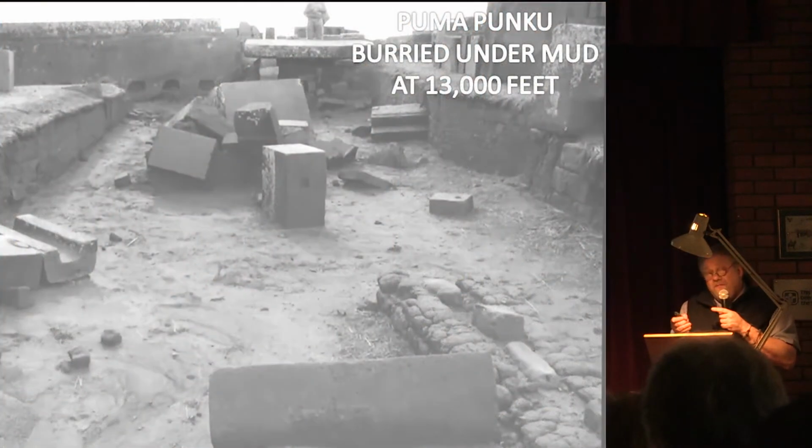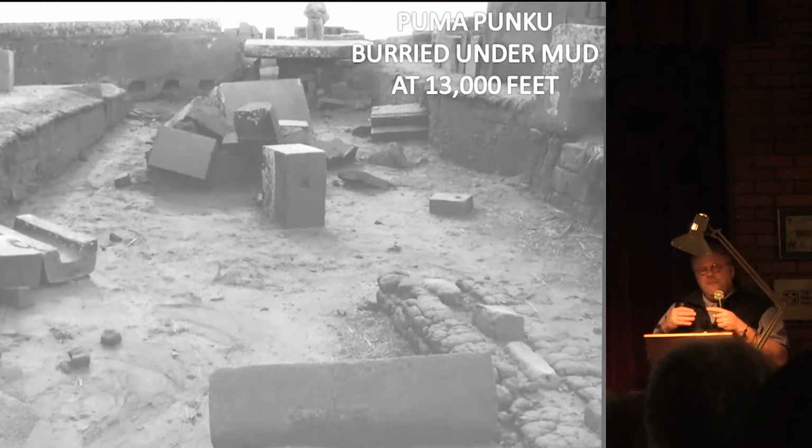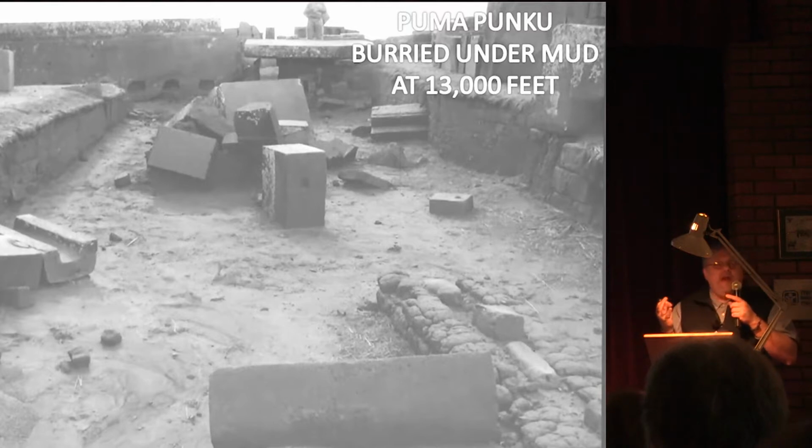When we talk about Puma Punku, we tend to see a lot of the modern day photographs. But what you're not told about Puma Punku is the whole place was underground at one time. The whole place is buried under mud. What we see nowadays on television is kind of out in the open, but it never was really like that. It was covered under mud.